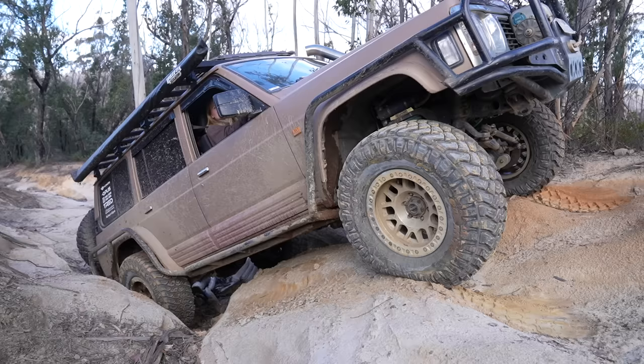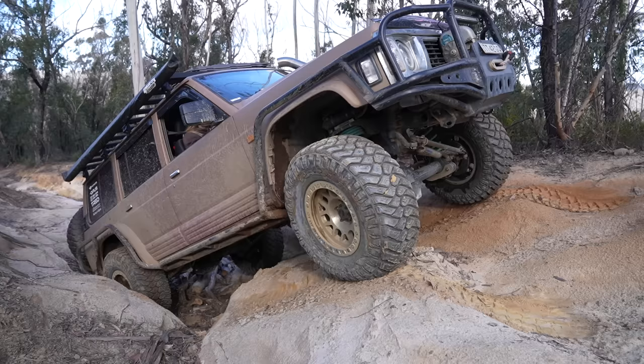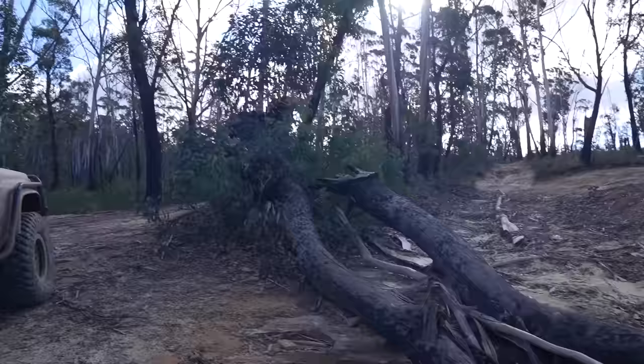And then try and bump it up. So what we spoke about, like get the revs up and then drop the clutch. How was that? Mum did it! Yeah. You're a maniac driver now. I can't drive, so I just have to move it. Was that fun? Smash it.